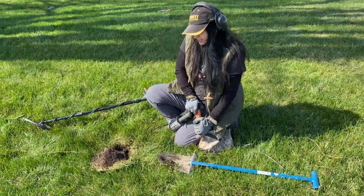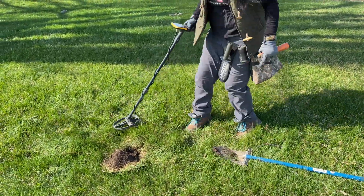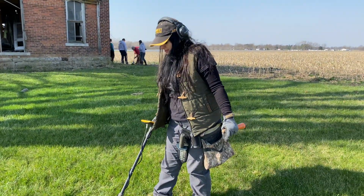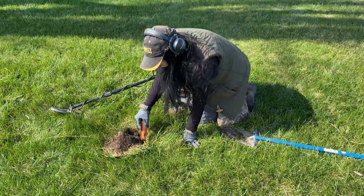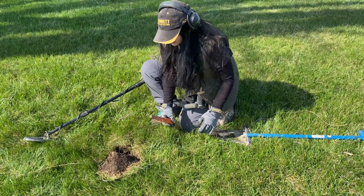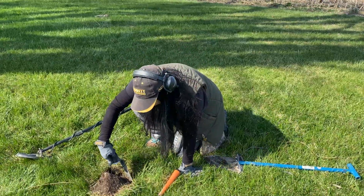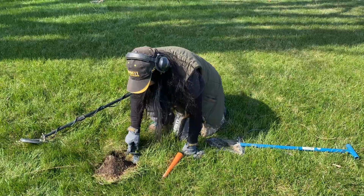Okay, we've got a plug here. Let me just listen to that real quick. Oh, I missed it. It may be down in the edge of the hole here. Yeah, it's right there. So what I'm going to do is take my hand digger and try to get in the sidewall here and see. Hitting rock.